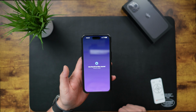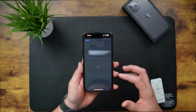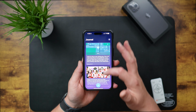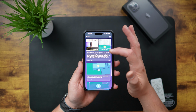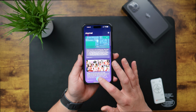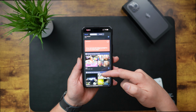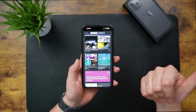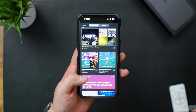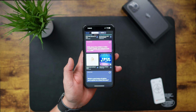Let's take a quick look. So as you can see, we'll navigate to the Journal app. You can lock it with a passcode or Face ID. And here you can see that I have a few entries with videos, locations, and photos. You can tap on the plus button to make a new one, and you'll get recommendations based on the stuff that you've been doing. Things like the music you've been listening to, the photos you've taken, the places you've been, and it'll even give you random reflections that you can tap on for a quick idea.